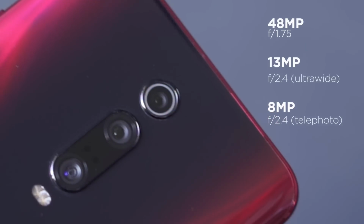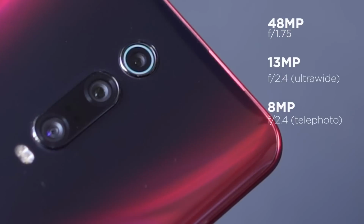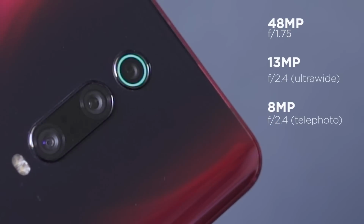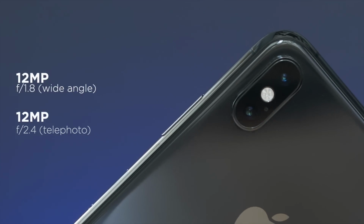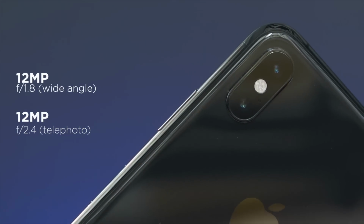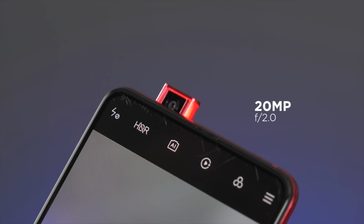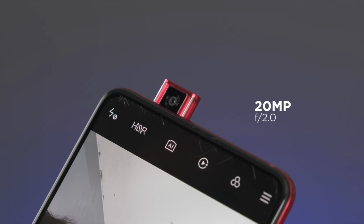Starting from the rear, the Redmi K20 Pro gets a triple camera setup composed of a 48-megapixel main shooter, an 8-megapixel telephoto, and a 13-megapixel ultra-wide. The XS Max, on the other hand, being a relatively older device, gets the dual camera treatment that consists of a 12-megapixel main shooter and a 12-megapixel telephoto. On the front-facing side of things, you get a 20-megapixel selfie shooter for the K20 Pro and a 7-megapixel shooter for the XS Max.